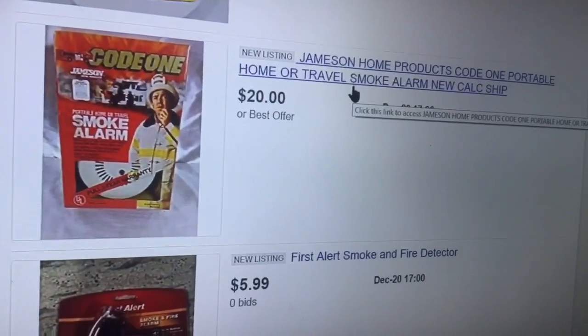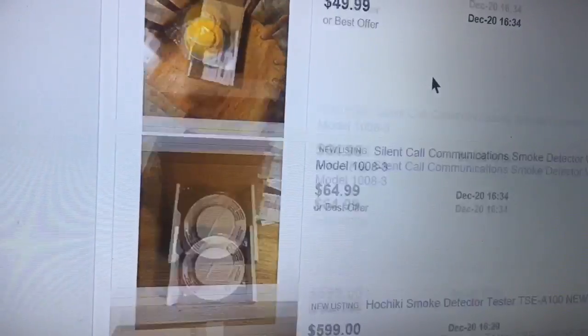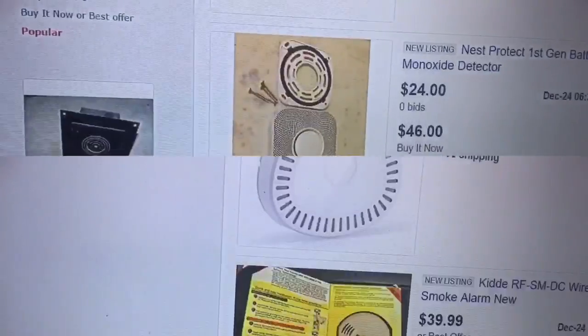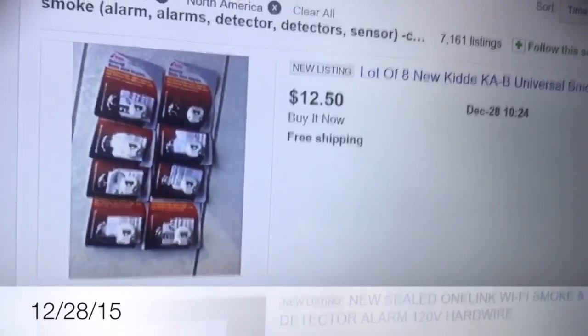Jeez. There's a code 1. A whole bunch of rare ones today, for unique ones. 24th, Christmas Eve day. Oh, that's weird. Alright, after a long time, a couple days at least, it's the 28th.